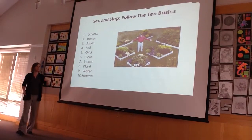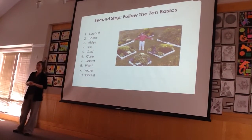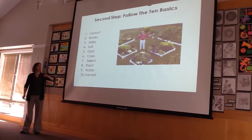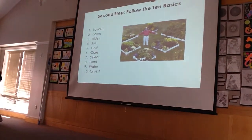The 10 components of a square foot garden are here, and we're going to go through each one. Some are very easy, saying just do it. Others might take a little bit of time, okay? In terms of like planting, that will take a couple extra seconds. But some of the other ones are very easy, and I just say, just harvest. When it looks like it's ready to pick, you pick it, okay? So some of them are quite simple to do.